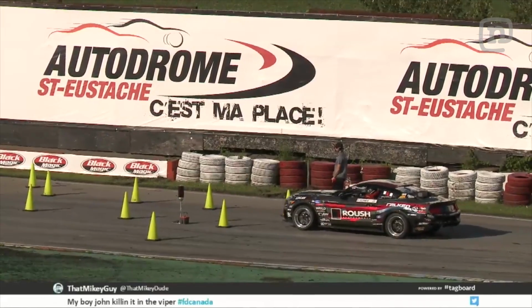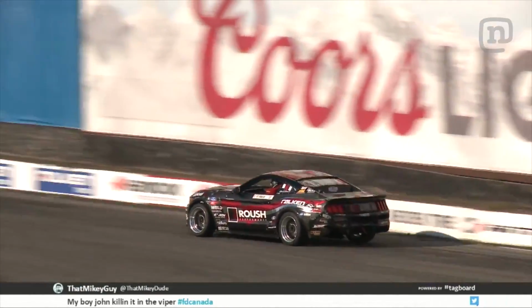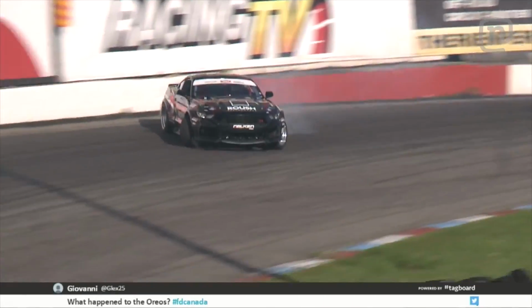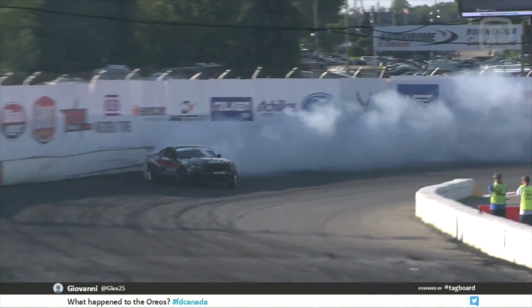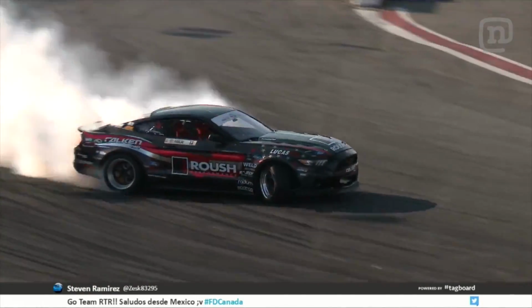So we'll revisit this as we're seeing JTP. Justin Pollock, he qualified third yesterday, so that gives him a spot where he doesn't have to run in the top 32, gets a bye run. But knowing Justin Pollock, he's gonna hang it out there. He's really gonna see how the track feels, and right now it's looking like he's very comfortable. This Roush Performance, Ford Performance Mustang.